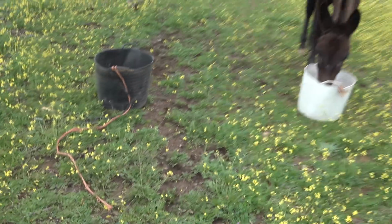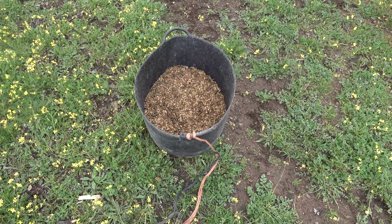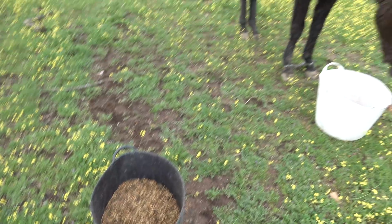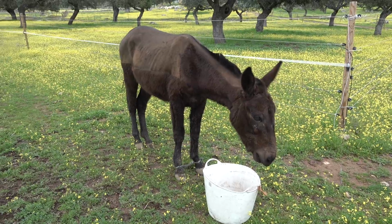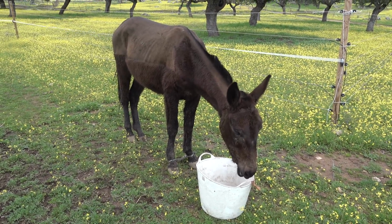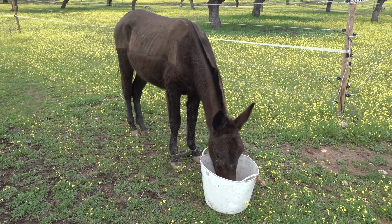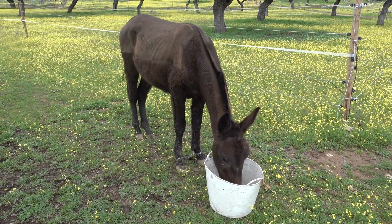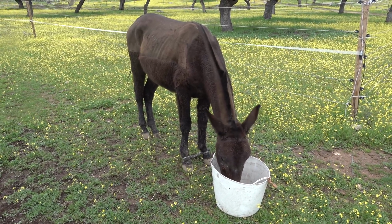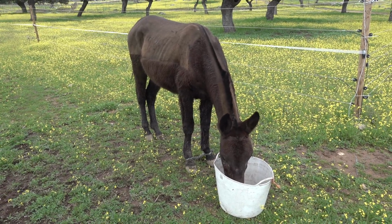Let's see what they get. So this is some extra to give them the strength they need for the work. This one is a very young one, 15 months, and he's learning. And it's a male, so it's definitely, yeah, I don't know what the English term for a female mule is. In Spanish you can tell. So in Spanish that would be mulo, while the female one is mula.